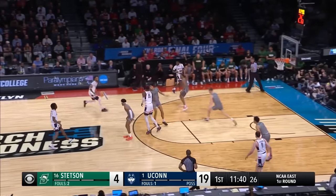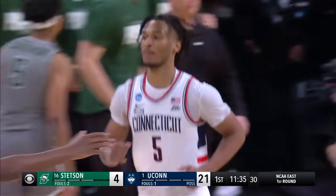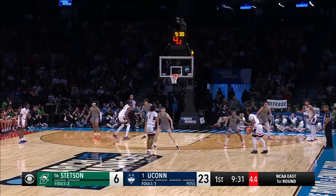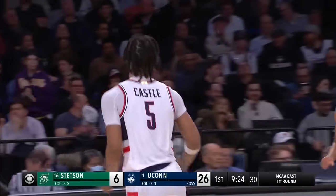That's UConn defense. Boy, they smothered you. Castle weaves through the traffic for two. And Sampson with the seal. Johnson. Castle takes a peek at the clock. He will fire. And hits. That is a silky smooth delivery. That's what's changed his game.